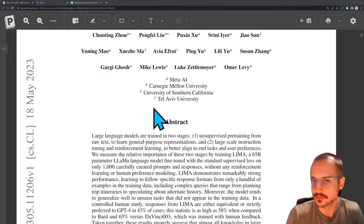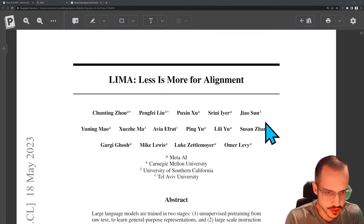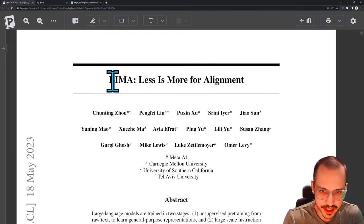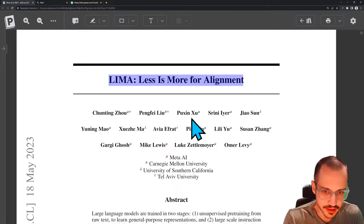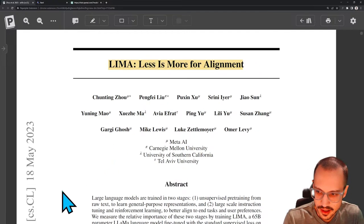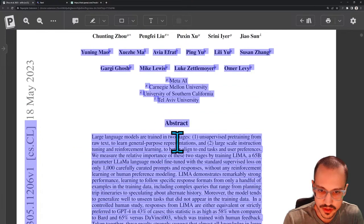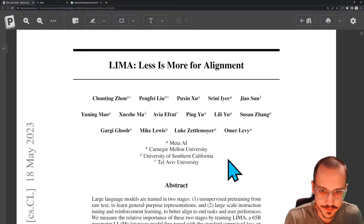All righty. Welcome to another Hoopo stream. Happy Wednesday, I think it is. Today we got another paper for you guys. Going heavy on the papers recently. This one's called LIMA, Less is More for Alignment. This is a paper published on the 18th of May, so relatively recent.